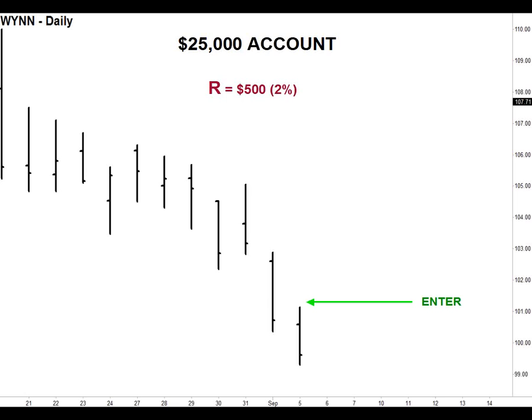So if we're going to be entering here, if our signal says for us to enter here, where would our stop be? Let's say our stop would be at this point, at the low of that bar. So we have to figure if we entered at that point and got stopped out below, the amount of points we'd lose would be 1.85. So that's P, 1.85.